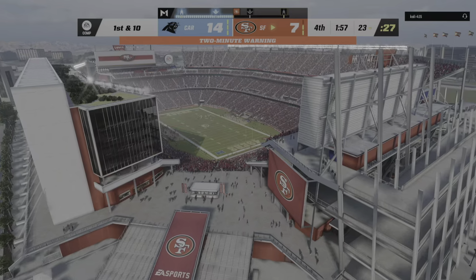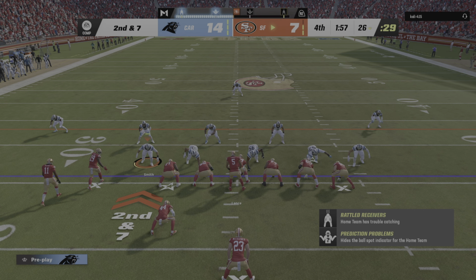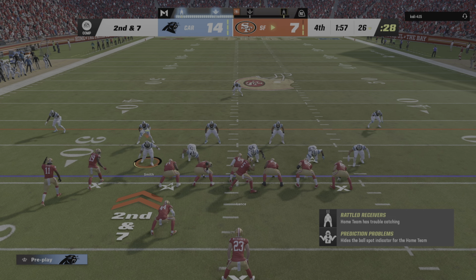And what really helps out in a big way is when you're doing the run-pass mix and everything's working, that means that they're guessing wrong every time on defense. They think you're going to pass when you run and vice versa. I would continue that, and when they finally draw a beat on you, maybe you mix it up a little bit with play action and throw the ball. And will they maintain that balance? Time to find out.